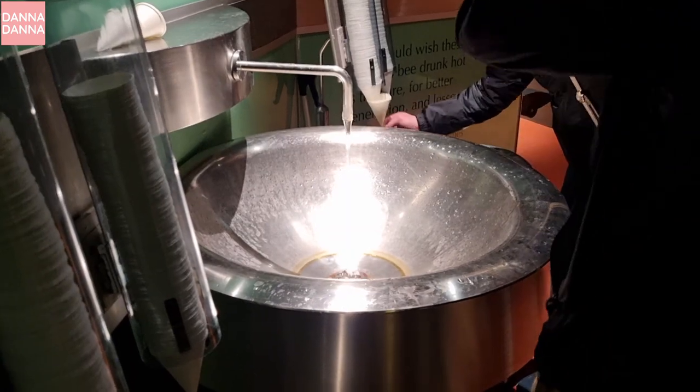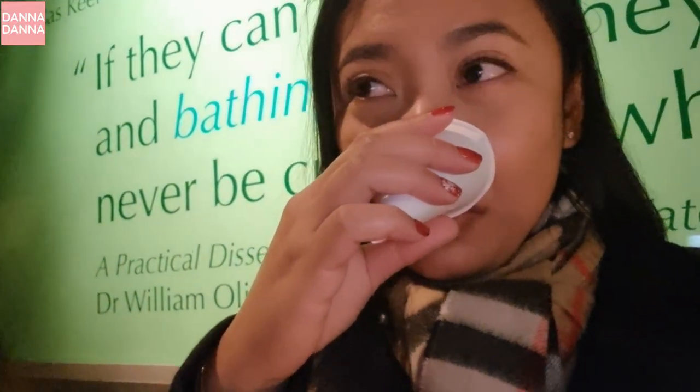At the end of the tour, you can sample the water from the hot spring. It has a very metallic taste.